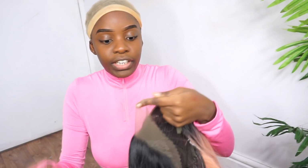After you've done that and you're happy with the shade, I'm going to be taking our scissors and cutting the perimeter of that lace. Super self-explanatory. Actually, you can do this while it's on your head. It might be a little bit easier. Before we go ahead and cut the lace, we're going to want to pluck a little bit more of just the perimeter, just to make it look that little bit more natural. So take your tweezers and pluck away.